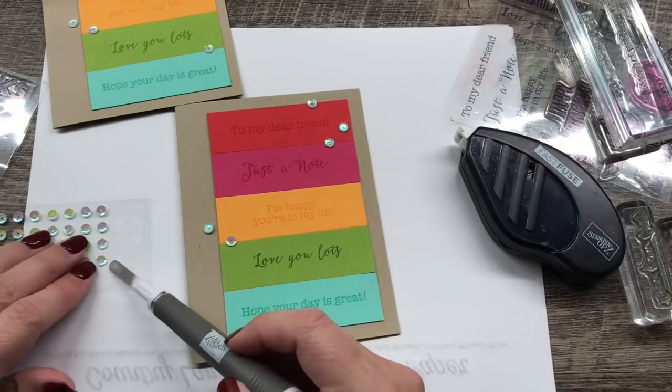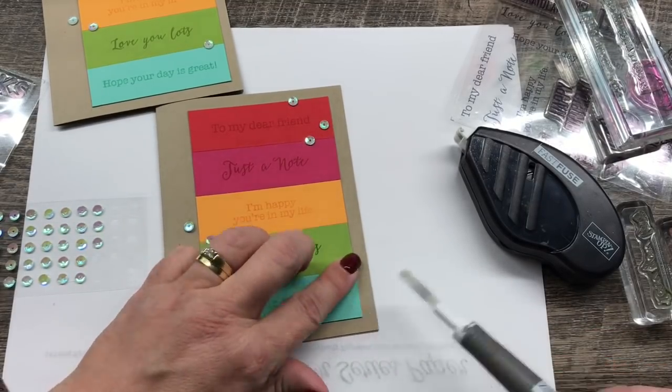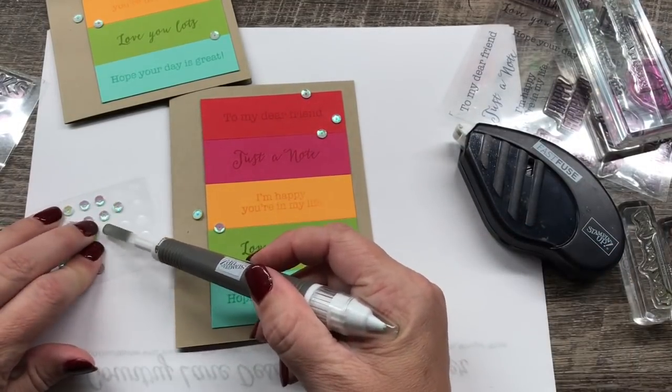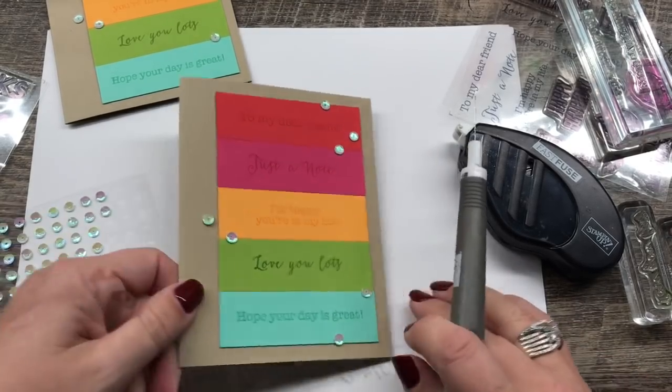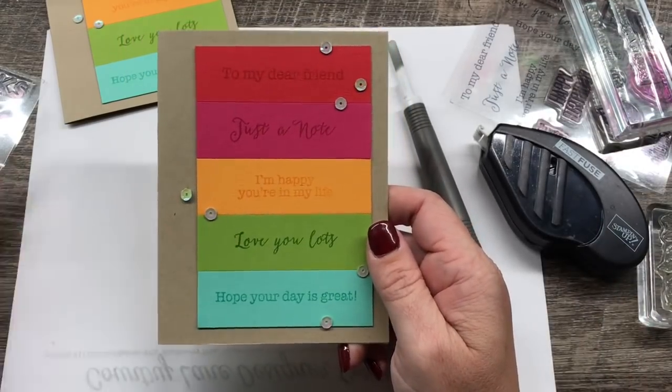You can see I'm just adding several of these little embellishments to our card, and I think that's probably good. Well, one more. Odd numbers, right? Got 6 on there. We're going to do one more, so there's 7. All right, isn't that fun? Okay, so that's my first card.